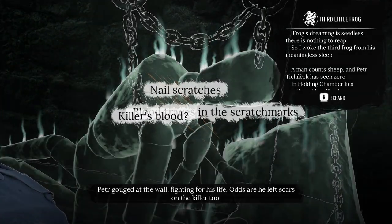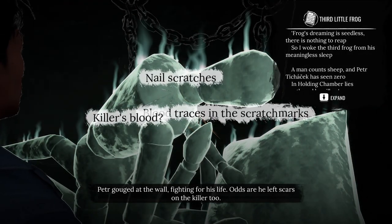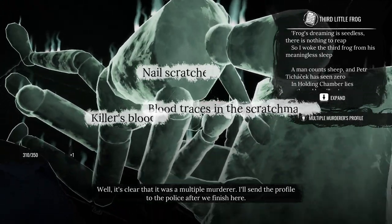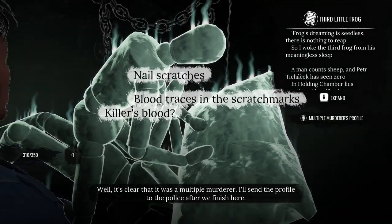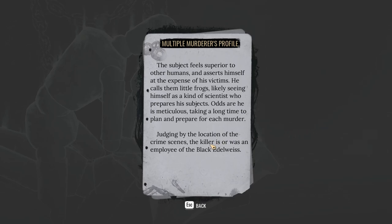Petter gouged at the wall, fighting for his life. Odds are he left scars on the killer, too. Well, it's clear that it was a multiple murderer. I'll send the profile to the police after we finish here. Okay. The subject feels superior to other humans and asserts himself at the expense of his victims. He calls them little frogs, likely seeing himself as a kind of scientist who prepares his subjects. Odds are he is meticulous, taking a long time to plan and prepare for each murder, judging by the location of the crime scenes the killer is or was an employee of Black Edelweiss.